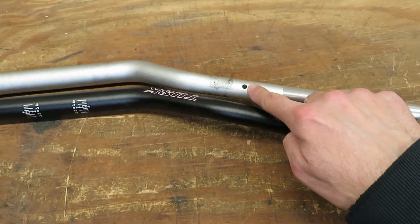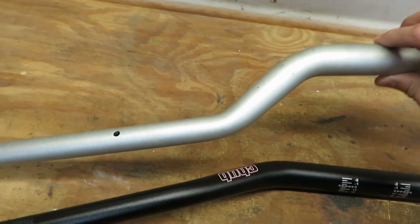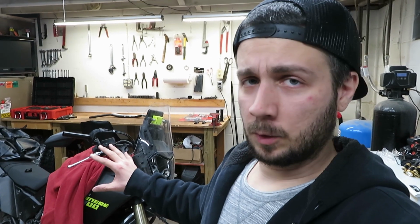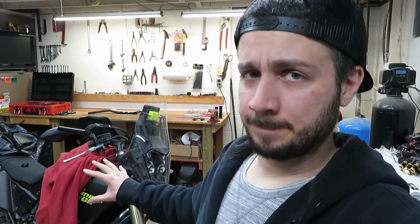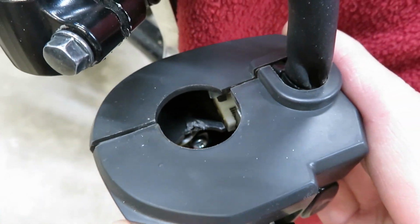And there's two other big differences that you might have already noticed here between these bars, and that's that the stock ones are going to have these little locating holes here. Now, these can be re-drilled in your new bars, but personally I like to play around with a lot of different angles when I stick a new set of bars on here, and I don't want to be stuck with just one set of holes to pick from. Now feel free to disagree with me down in the comment section, but what I prefer to do is just clip those nubs off.